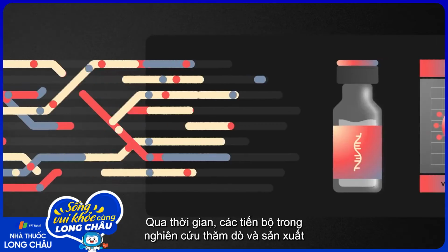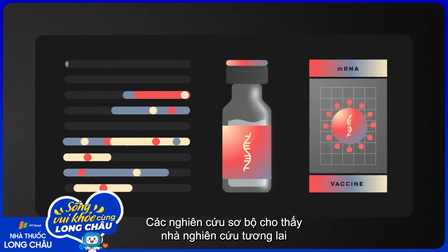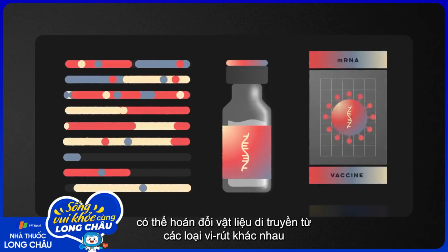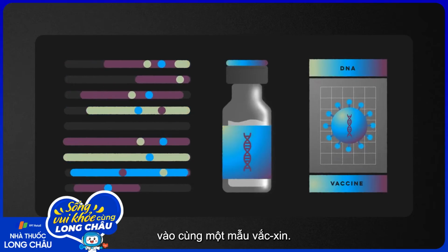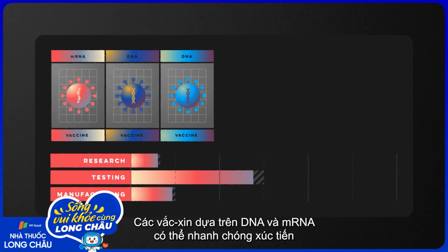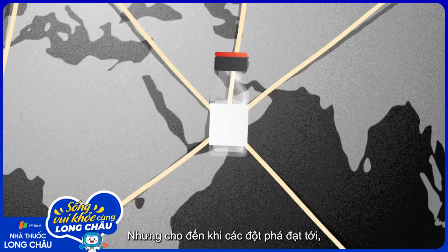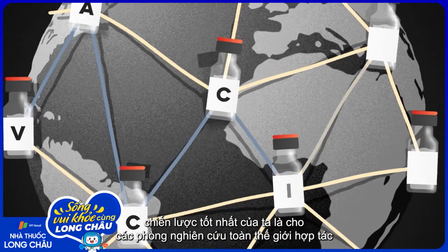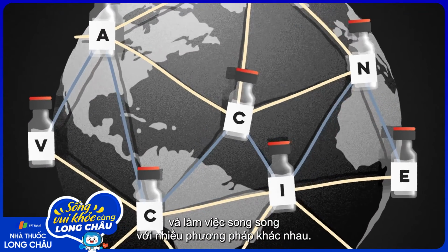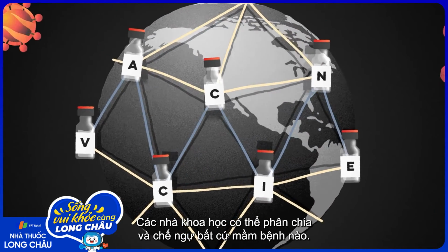Over time, advances in exploratory research and manufacturing should make this process faster. Preliminary studies suggest that future researchers may be able to swap genetic material from different viruses into the same vaccine design. These DNA and mRNA-based vaccines could dramatically expedite all 3 stages of vaccine production. But until such breakthroughs arrive, our best strategy is for labs around the world to cooperate and work in parallel on different approaches. By sharing knowledge and resources, scientists can divide and conquer any pathogen.